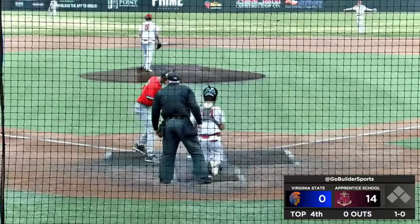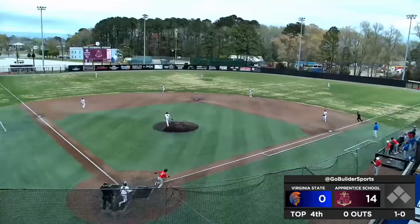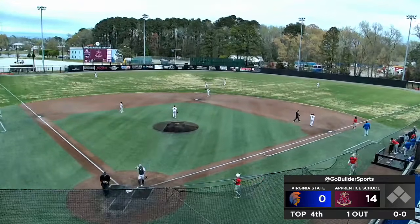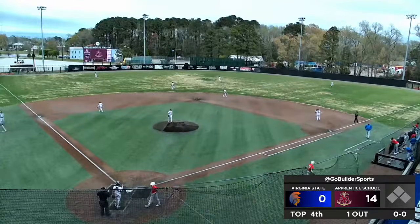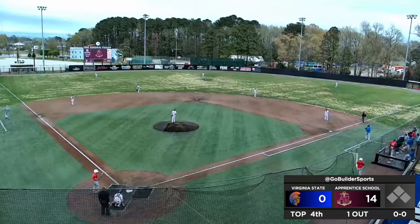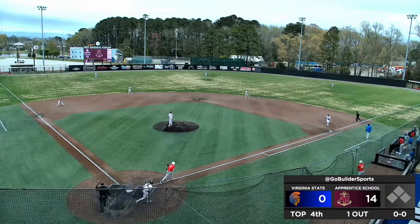First pitch is ball 1. Again, lifted to center, and Nate's there to make the catch. Not sure if you could tell from the camera all the way back here, but Nate was very unsure where that ball was going to land. He looked like he wanted to dive, and then he's like, no, I'm not going to dive. And at the last minute, moved his glove to his left to catch it.